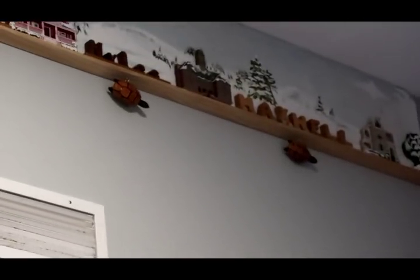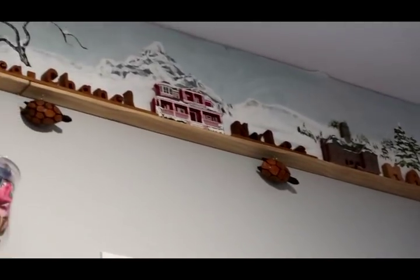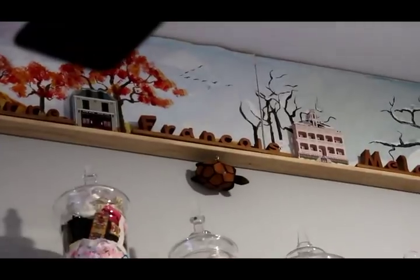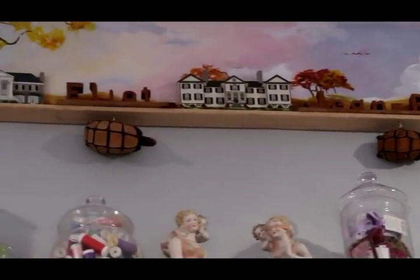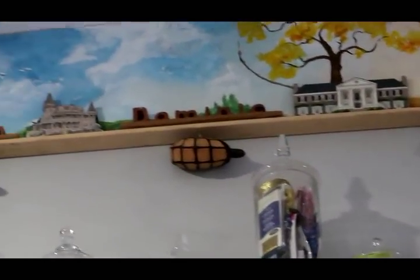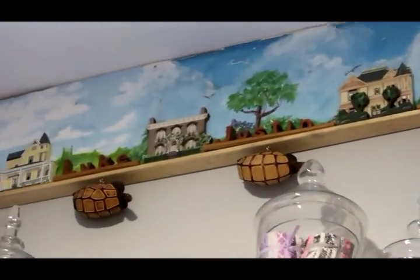We were shocked, shocked, shocked. So of course they had pride of place. My husband put little eye hooks in them and put them underneath each one of our children's names. So obviously this mural, our homes, our names, and our turtles get pride of place, so we can see them every day.